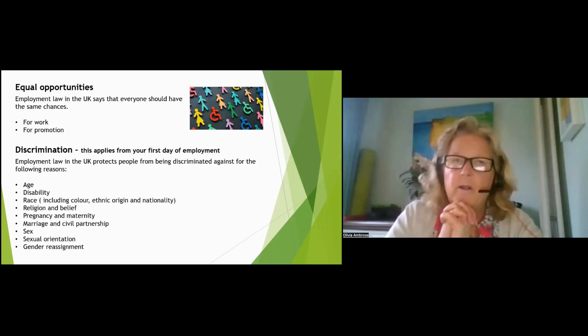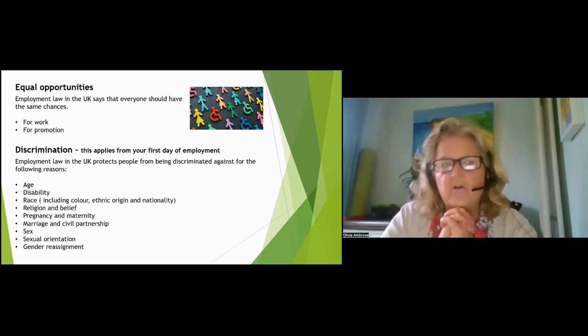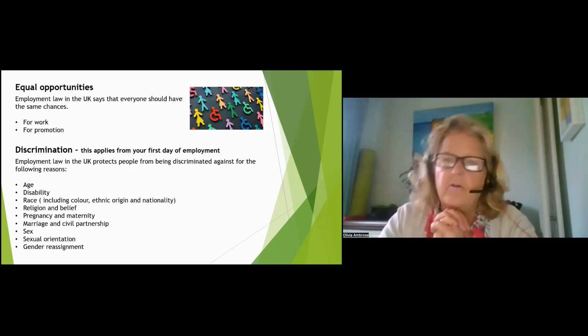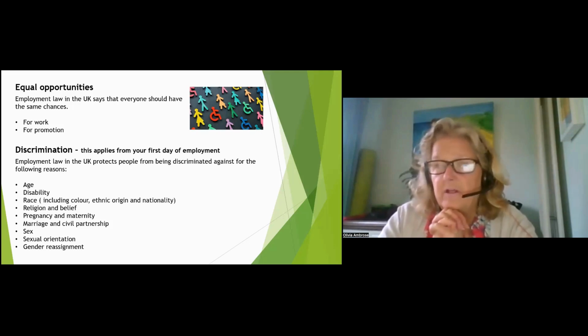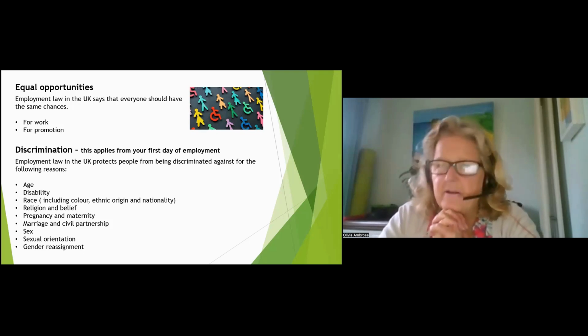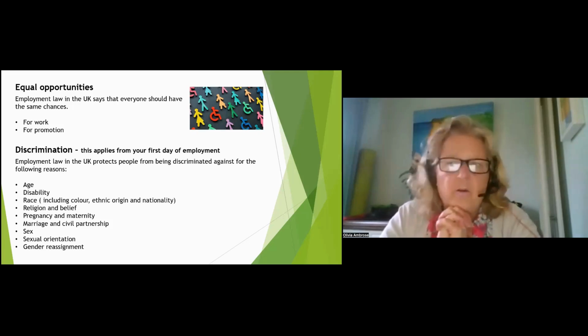If an employee believes that they've been discriminated against, for any of the reasons you can see on the slide, it could be age, disability, race, and race can include colour, ethnic origin and nationality, religion or belief, pregnancy and maternity, marriage and civil partnership, sex, sexual orientation and gender reassignment.